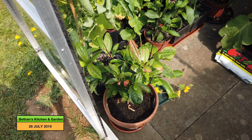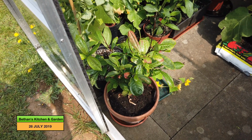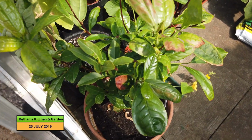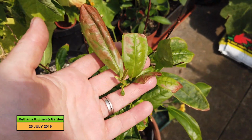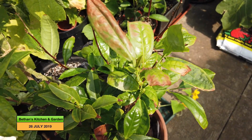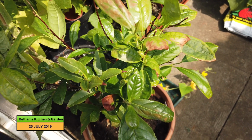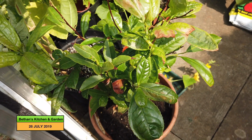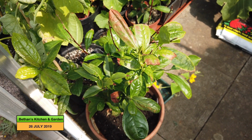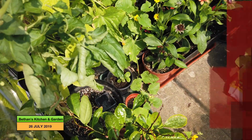Just before I step through the door, this is my Camellia sinensis plant, or my tea plant, which isn't too bad. I really do need to do a bit more research on why these leaves keep browning, or whether that's what they're meant to do maybe, and when they turn brown, that's when you harvest them and make tea. I haven't done that yet. So I should really get around to doing that very soon, shouldn't I? But let's move on to the other things.